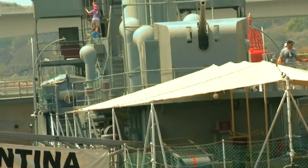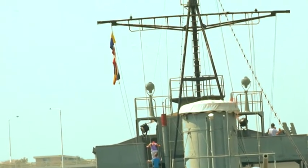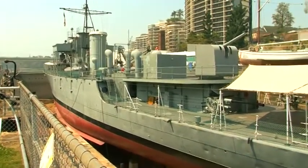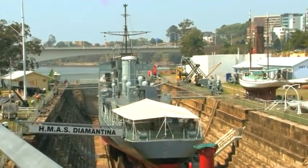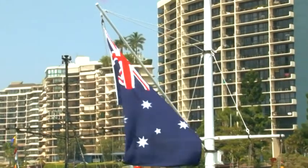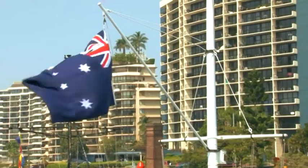In the years following the war, the Diamantina served as an oceanographic survey vessel from 1959 until its decommission on the 29th of February 1980. Since then, the ship has been progressively restored to give visitors the most authentic look of a World War II frigate. The HMAS Diamantina stands as an important military and historical artifact, and as a reminder of all the servicemen and women who gave their lives to defend this country when it was needed.